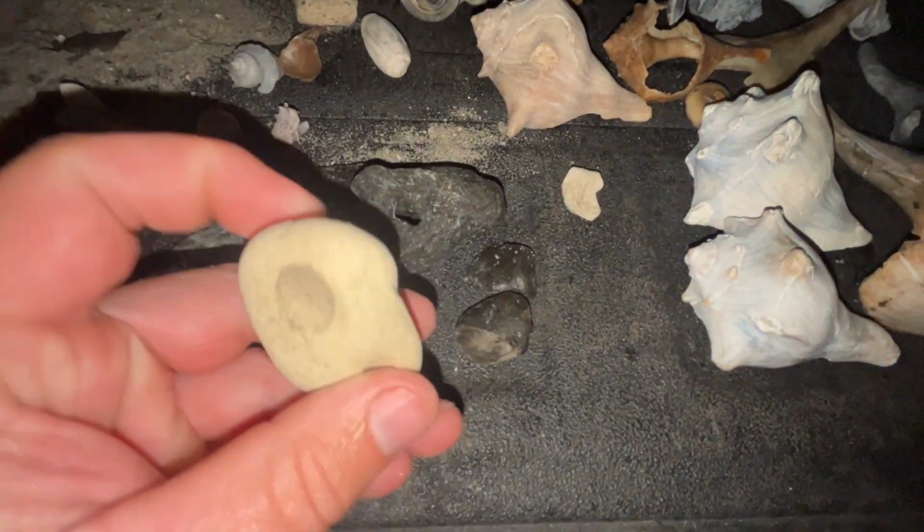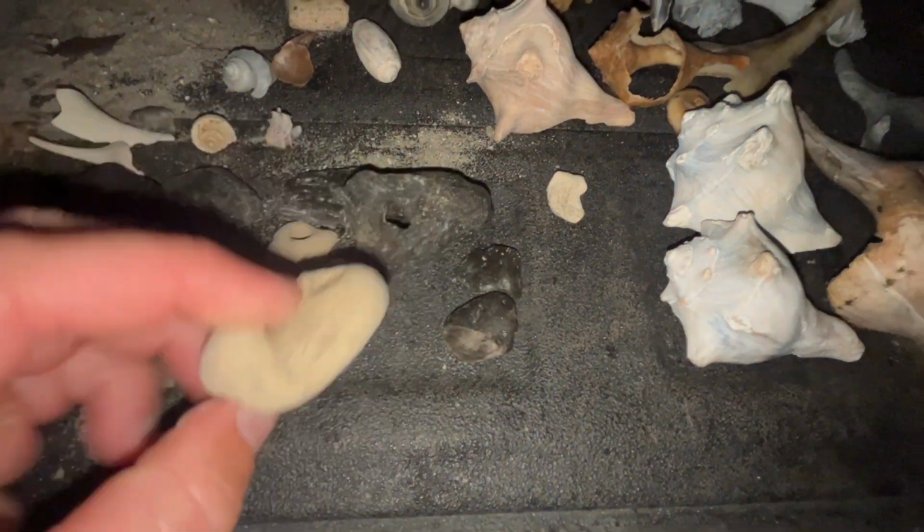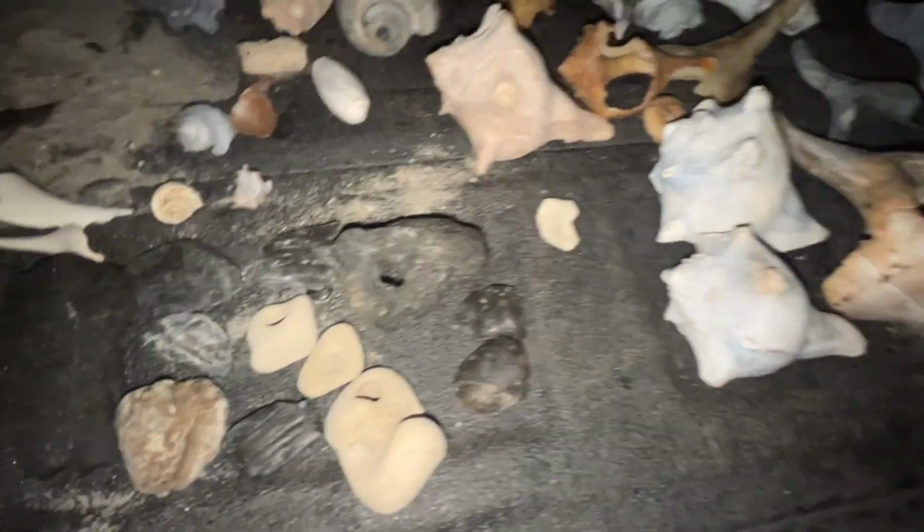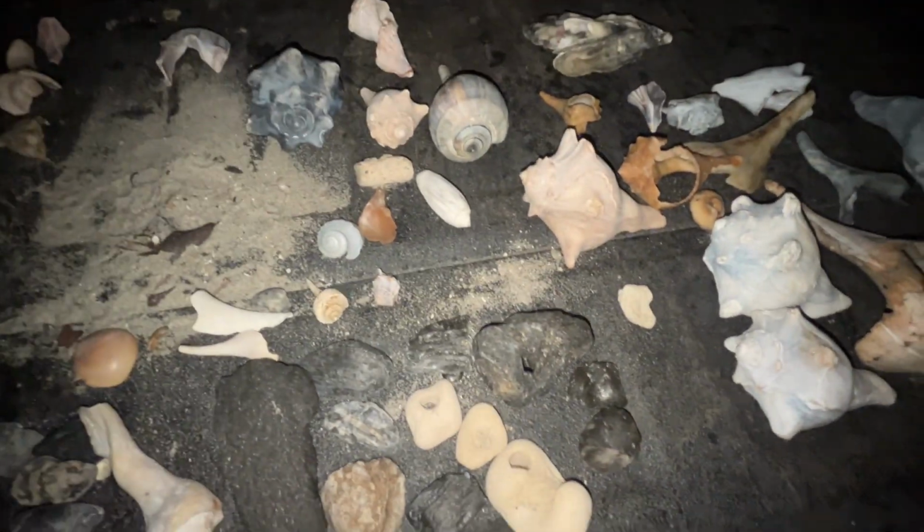I think more shark poo. These right here, I can't figure out what these are. I think they're vertebrae of some sort. I'm not sure. Can't really verify it. Not everything's here. This is just what I had in the bag that we had left.